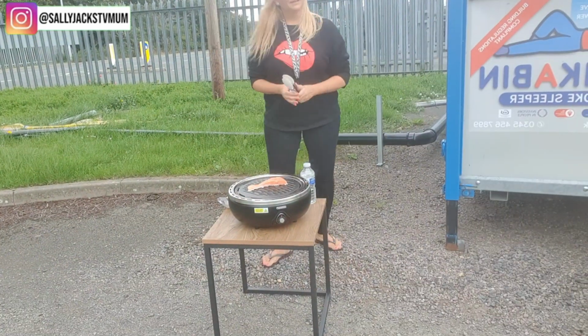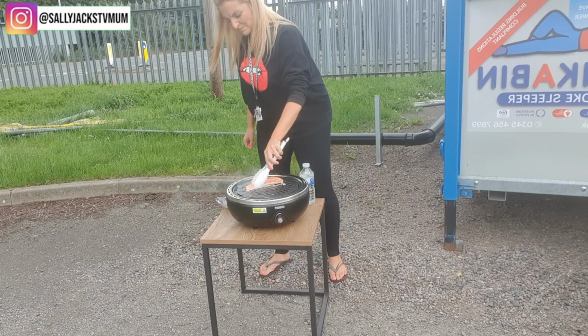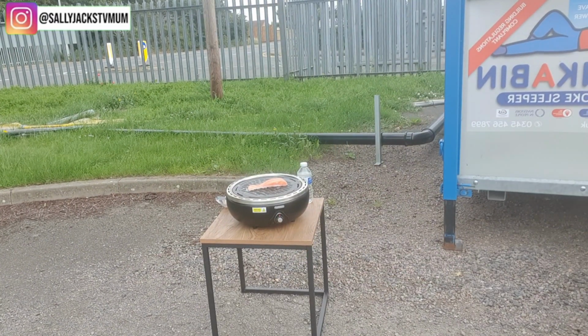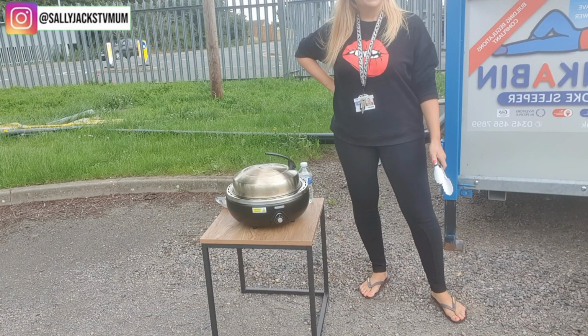Obviously you've got your batteries underneath, so you turn that on as well, the fan, and then just use water. Just keep pouring water over the middle bit. This is what the chefs have told me. So you don't need to use extra virgin olive oil or anything like that because that's more calories.